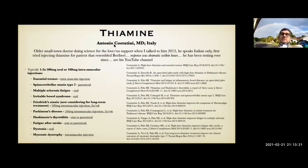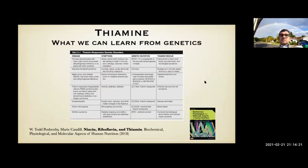And then there's this older doctor in Italy. He doesn't speak English. I've talked to him. He needs a translator. He's been showing amazing results with just giving people a whole lot of thiamine. I routinely take about that much every day. He's injecting thiamine, and he's had dramatic results for essential tremor. He's had good results for multiple sclerosis, IBS, ataxia, Parkinson's, just all these things. Antonio Costantini is continually doing great research, and he's not even funded. It all started when he noticed a patient that looked like he had beriberi, and he's an older man who respected this basic stuff, and he continues to publish amazing results.